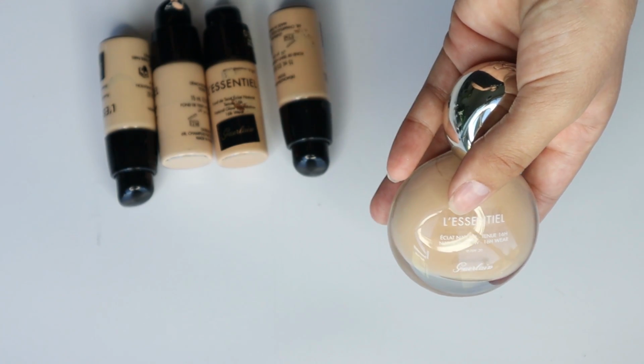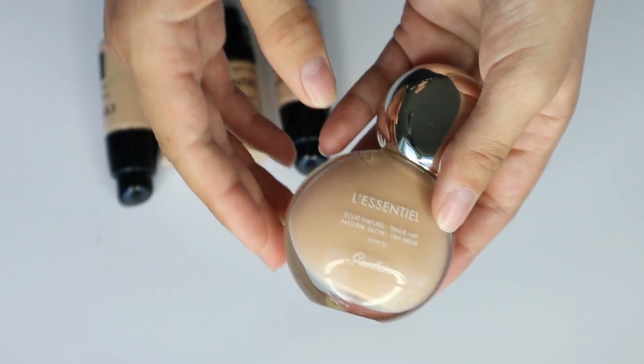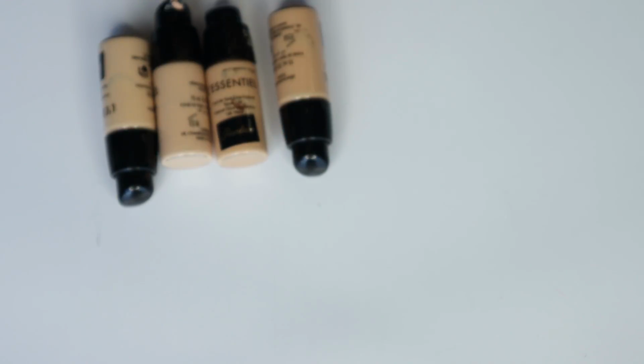It's just so skin-like, buildable. It has SPF 20 in it. It's just like the most unbeatable foundation. I adore it, so I'm going to keep all of these.